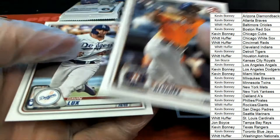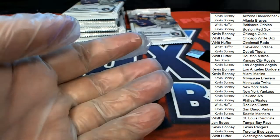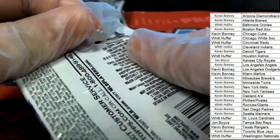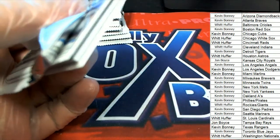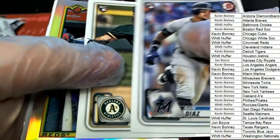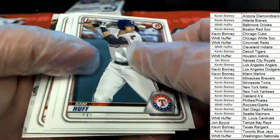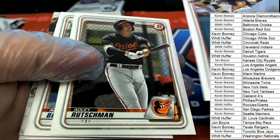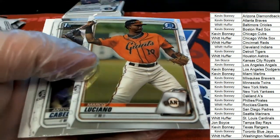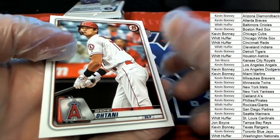There's an Alvarez. All right, Witt got the Alvarez. Here's a Gavin Lux. Really nice Gavin Lux. Dodgers. Good things are happening. And I was figuring we'd have a nice... Oh, and there's Aquino. Very nice Aquino. Cincinnati Witt. Adley Rutschman. Boom. I knew we'd get some good things here popping. Marlins, Yamato.